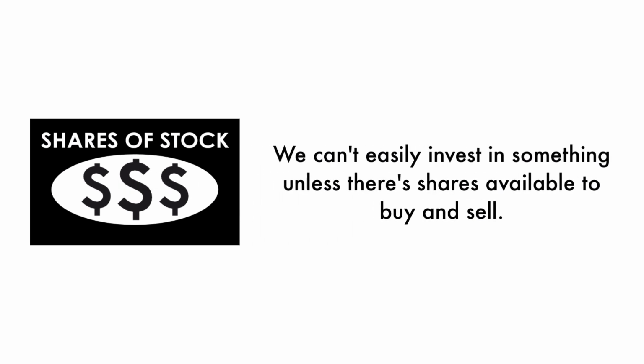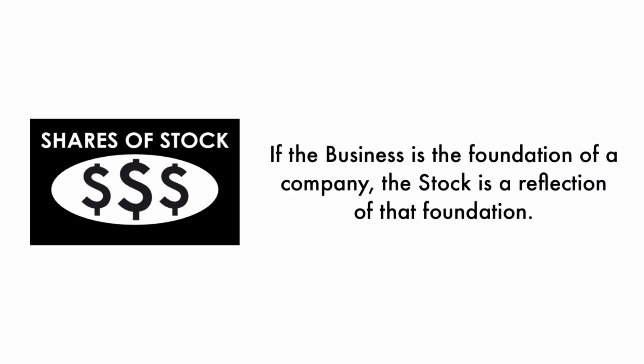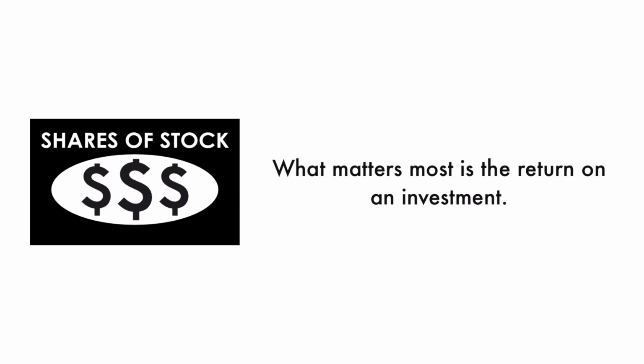Next, let's look at the company's stock. We can't easily invest in something unless there's shares available to buy and sell. That's why 35% of this analysis is attributed to the stock. If the business is the foundation of a company, the stock is a reflection of that foundation. Does the market reflect how good or bad the business has done? And how does the market think the company will do going forward? That's what the stock tells us. What matters most is return on investment. There should be some correlation between the business and its stock.